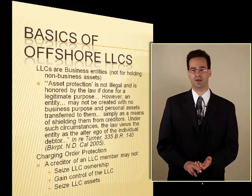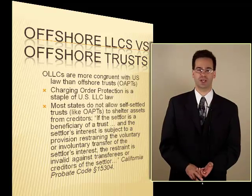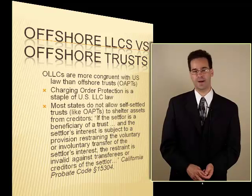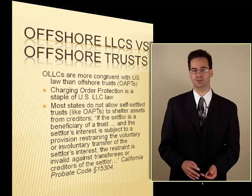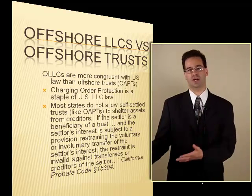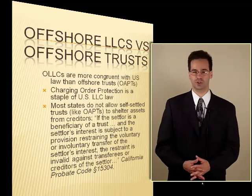The good thing about LLCs is they are more congruent with United States law than offshore trusts. Charging order protection is actually found in the laws of all 50 states in the United States. So it's a staple of U.S. law. That means it's more likely to be respected by a U.S. judge, except now you also have the extra benefit of having your assets offshore, so it's an extra layer of protection being outside of a judge's jurisdiction.